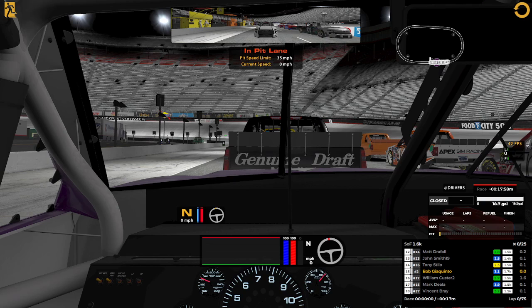It's gonna be, what, 75 laps? There are two additional sets of tires during this race. The track temp is 80. The air temp is 78 Fahrenheit. 75 laps.